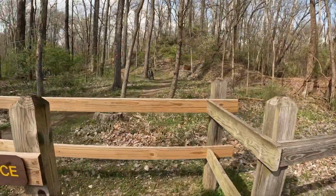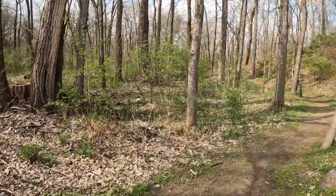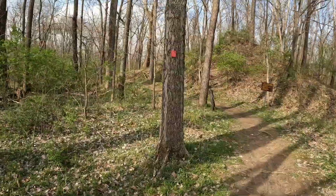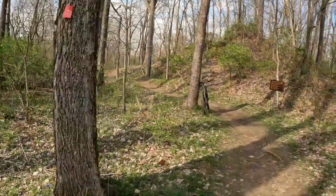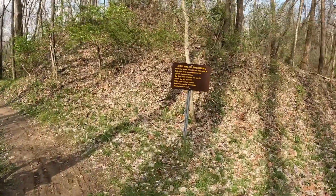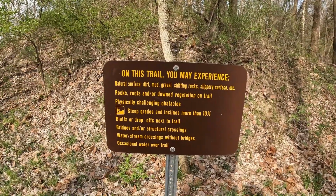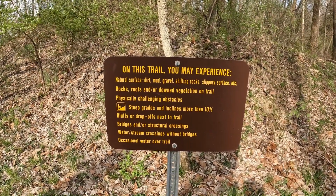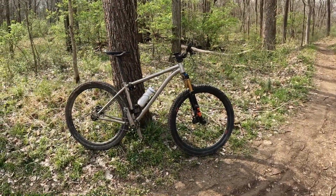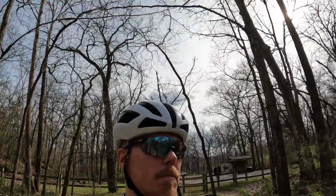From what I understand, there's a guardrail pretty much all the way around this, or something of another, that keeps the motorized vehicles out of it. And then here you go. See, this trail is blazed in red. And then we got this sign over here that tells you about all the hazards on this trail you may experience. What they've left out on this sign is the wicked awesome fun when you're riding one of these. Yeah, all right. So anyways, let's go on, shall we?